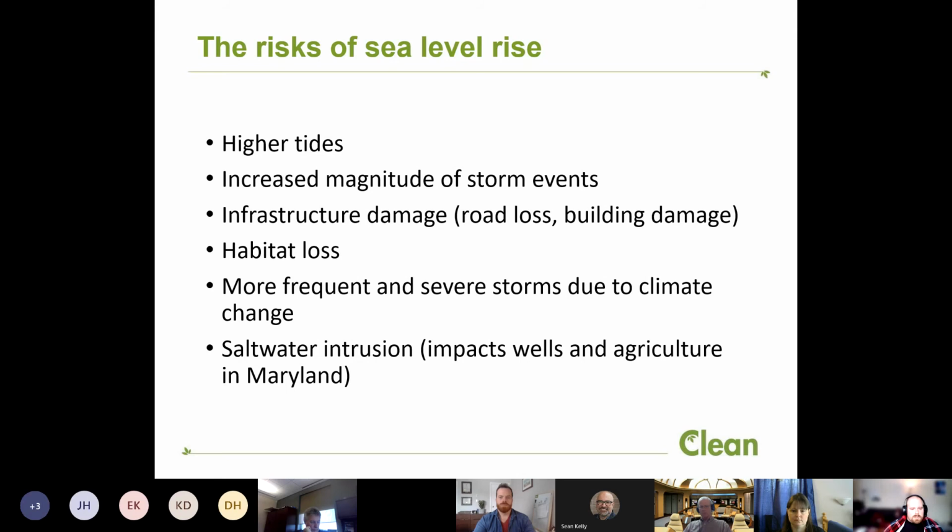And I bring up this Maryland example because what's happening in Maryland is they're seeing the effects of sea level rise. They're seeing the saltwater intrusion, but it's not that the saltwater is coming over the land. It's actually getting into the groundwater and seeping into farms that are maybe not exactly adjacent to coastal systems. So saltwater intrusion is definitely something that's on my mind personally quite a bit.